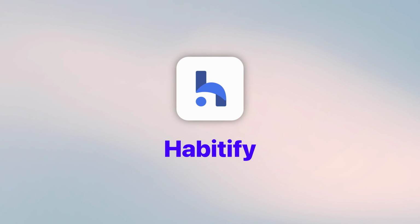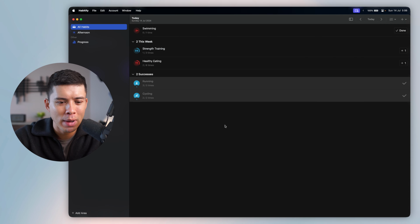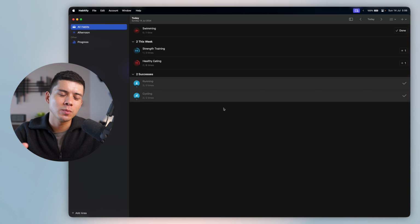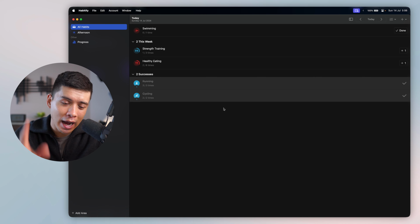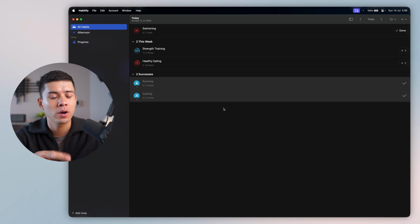Habit trackers are essential for my productivity. I really like tracking my habits, and I use Habitify for this. So they have a MacBook app here. However, the main reason why I use Habitify is not necessarily the Mac app, but it's the iPhone app. So let me show you over on my iPhone.